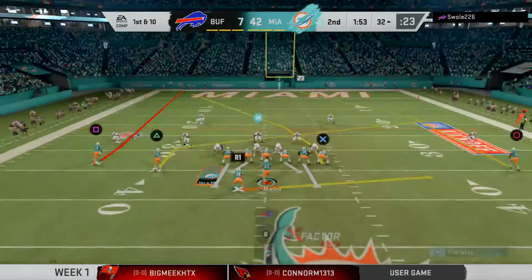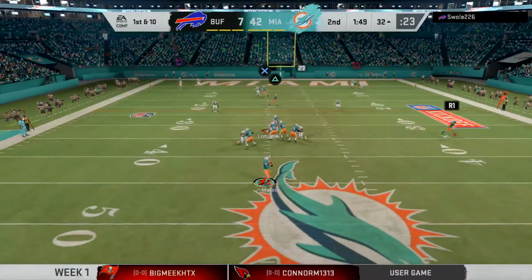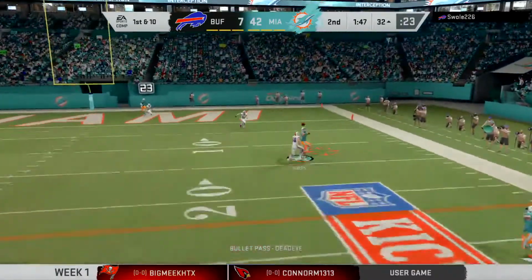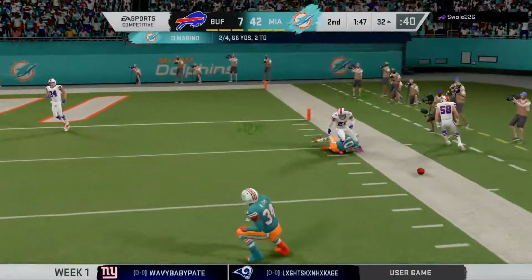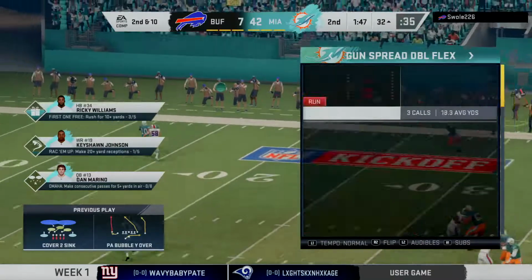It giveth and it taketh away. Yeah, the guys, though, that have thrown 6 interceptions in a game, the likes of Peyton Manning, Brett Favre, I think Joe Namath, he did it 3 times. And Marino's throw there incomplete. Trying to get it that time to Stills, but it'll be 2nd down.